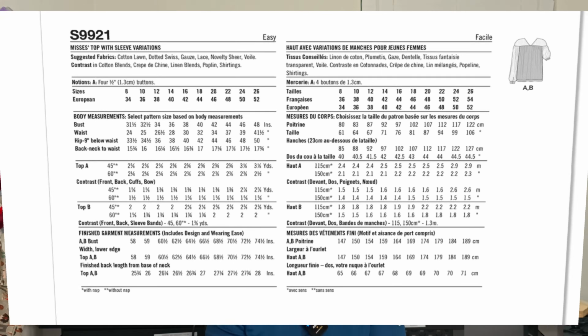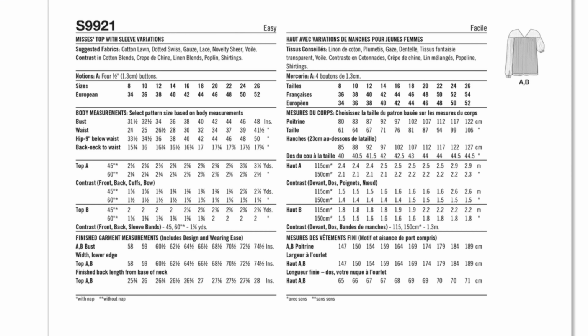In terms of sizing for the pattern envelope, you have 2 sizes, 8 to 16 and 18 to 26 on the second pattern. In terms of fabric, now I remind you that this one you will need some sheer fabric, and then you'll also need your lining fabric, which can be cotton fabric. You can use chemise for this one as well, just to name a couple of fabrics. But definitely look at the back of the pattern envelope in terms of notions and fabric for what you are wanting to do if you are wanting to get this pattern.